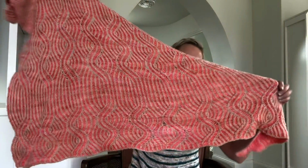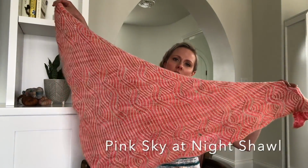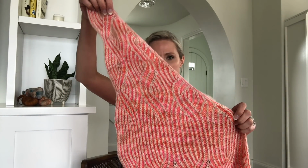Then I bought some of her books to learn how to do increases and decreases so that I could make that fun fabric that has movement in it. And that's when my Pink Sky at Night shawl came. This is a triangular shaped shawl that starts out with a brioche wave pattern, 2-color brioche.